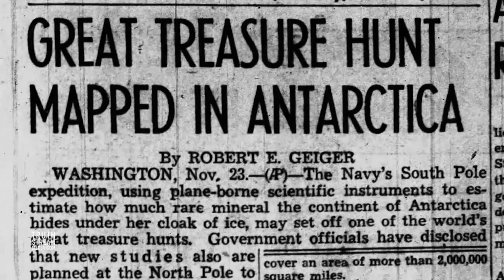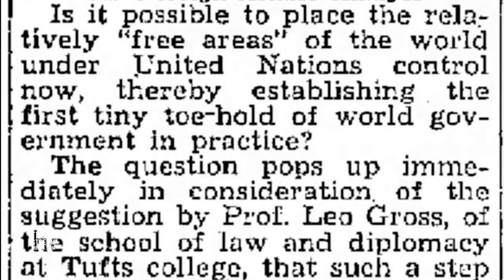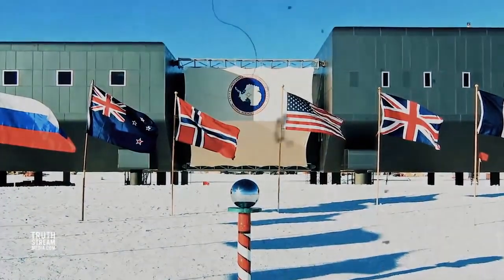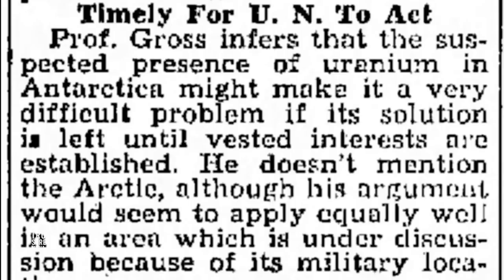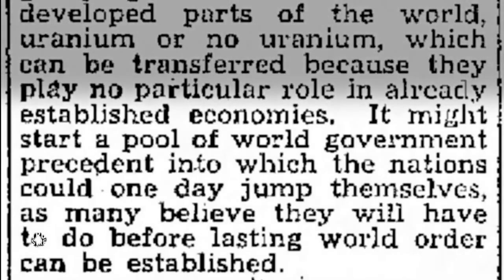The year after World War II ended, at the same time papers were quietly announcing in tiny articles buried in their back pages that Antarctica might be hiding large stores of uranium under its ice, a law and diplomacy professor at Tufts College was warning that the new free areas of the world, like Antarctica, would become, under the 1959 treaty only a dozen years later, should be placed under the control of the United Nations, quote, "thereby establishing the first tiny toehold of world government in practice." Professor Leo Gross went on to say that the suspected presence of uranium in Antarctica necessitates the UN to act right away to, quote, "start a pool of world government into which the nations could one day jump themselves, as many believe they will have to do before lasting world order can be established."